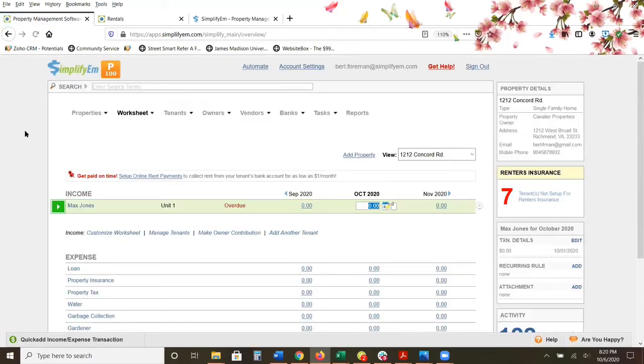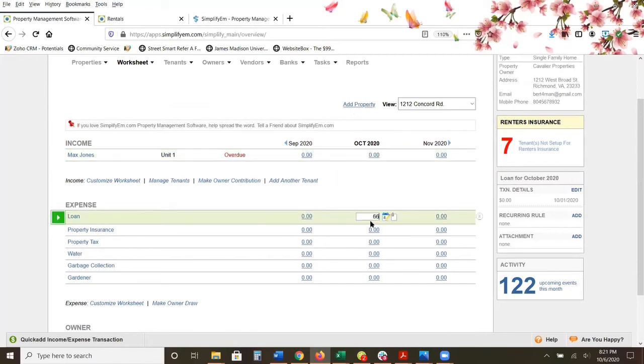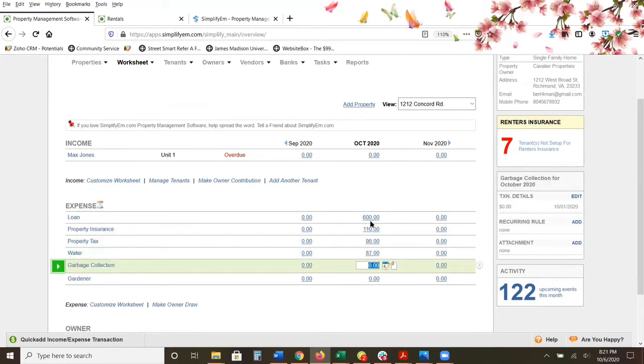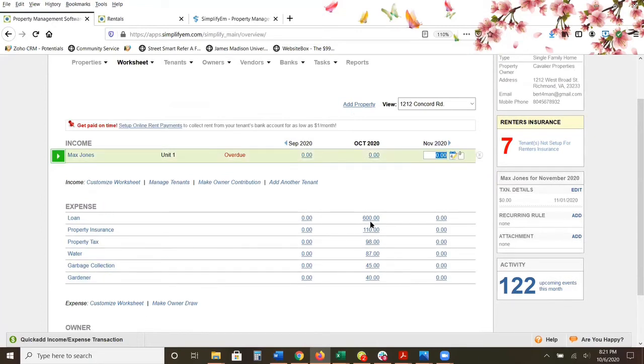And congratulations, we just set up your very first property and your very first tenant in less than 5 minutes. That's all it is. This property is completely set up. If I gave you the software right now, you could immediately start managing this property because all of the setup is completely done. You just put in your expenses up here. I just put in all my expenses for October.